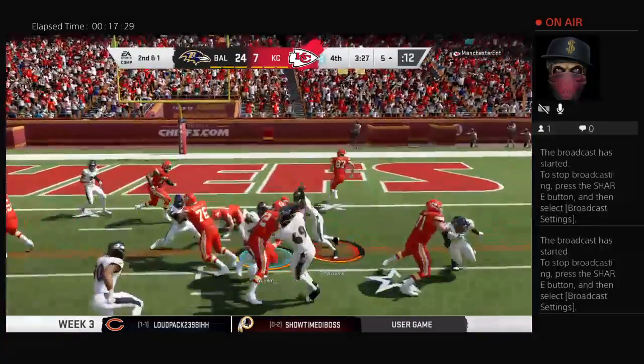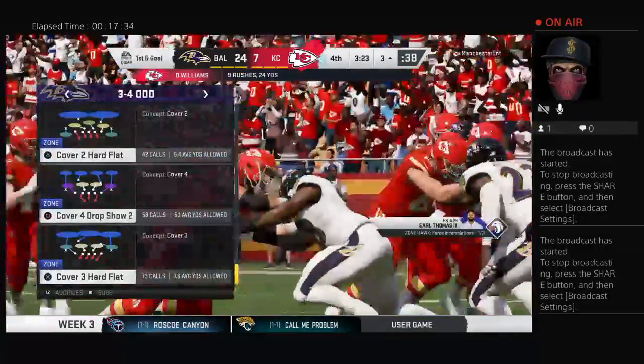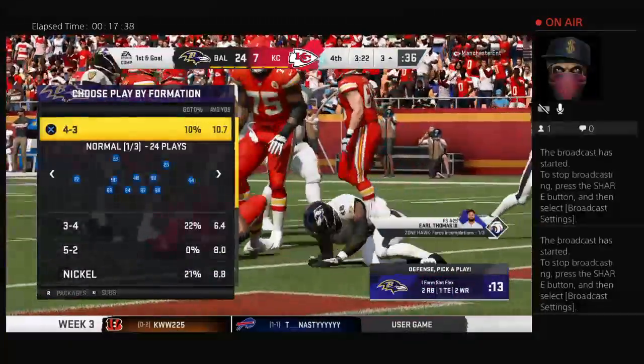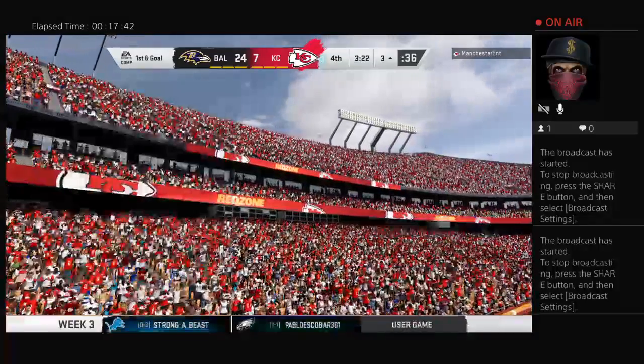On 2nd down, it's Williams. And he'll be brought down here at the 3-yard line. 2 yards, good enough for a first. So a decent deficit at this stage in the second half. 4-down territory? No doubt about it.